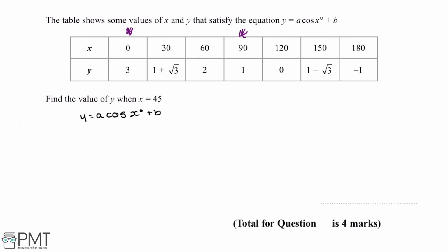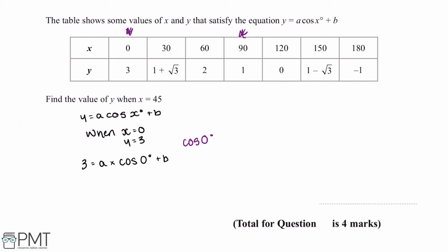So now what we need to do is substitute both of these values for x and y into this equation. So we can start off with the value x equals 0 and y equals 3. So our value for y is 3, and this is equal to a multiplied by cos 0 plus b. Now for the exam you're expected to know the value for cos 0, and cos 0 is equal to 1. So 3 is equal to a multiplied by 1 plus b, which we can simplify down to 3 is equal to a plus b.